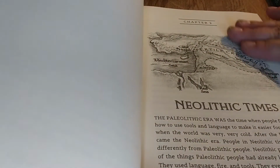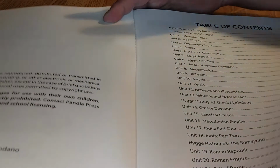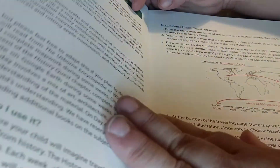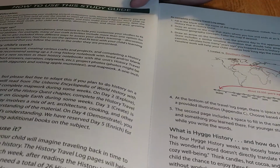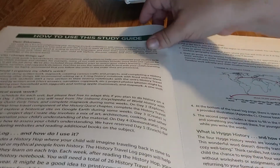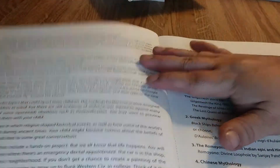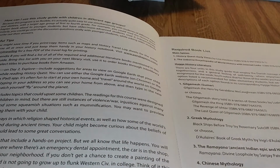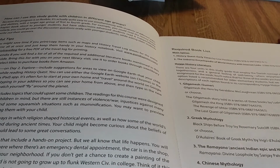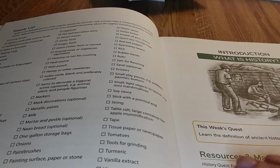And then we move on to chapter 2. Let's see what it says in here. These are perforated pages, which I do not like because I like my books to stay complete. I don't like to take them apart. Here's the how to use the study guide. Required book lists. Okay, so I have this one and I bought this one. It's just not here yet. The Usborne Encyclopedia of World History with Internet links. What is history? So that's cool.